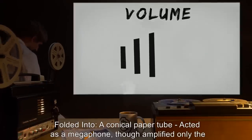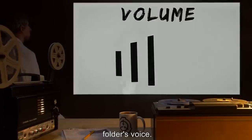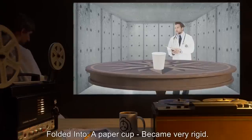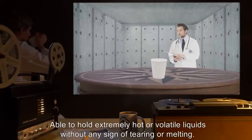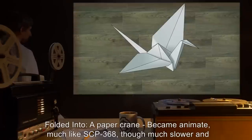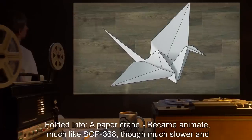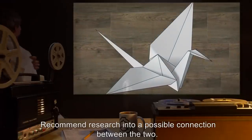Folded into a conical paper tube. Acted as a megaphone, though amplified only the folder's voice. When a volume control was drawn onto the side, the folder was able to change the volume of the megaphone. Folded into a paper cup. Became very rigid. Able to hold extremely hot or volatile liquids without any sign of tearing or melting. Folded into a paper crane, became animate, much like SCP-368, though much slower and easily catchable. Recommended research into a possible connection between the two.